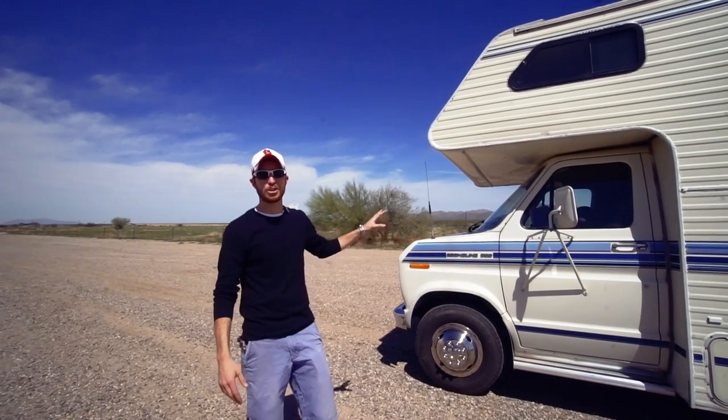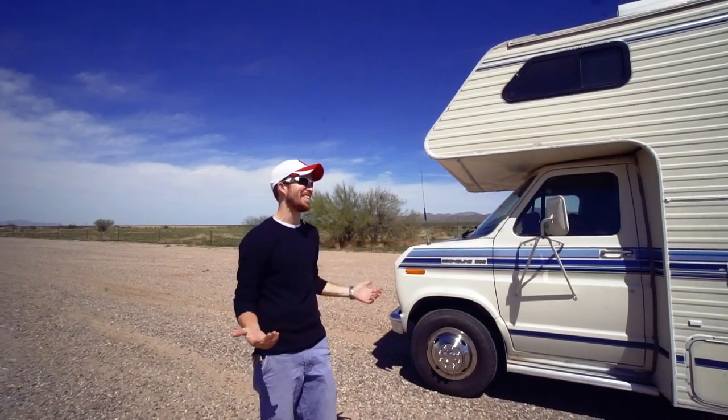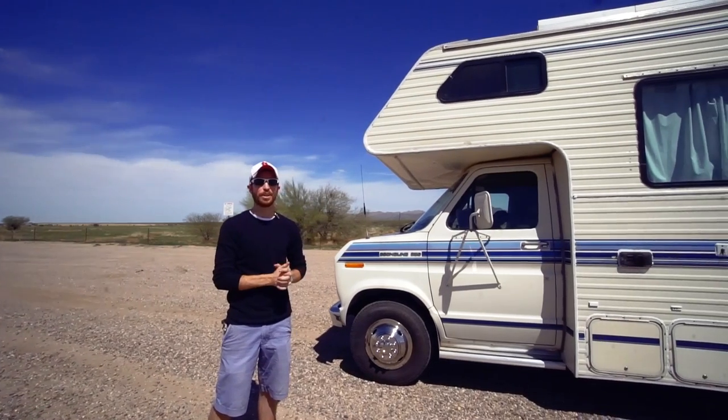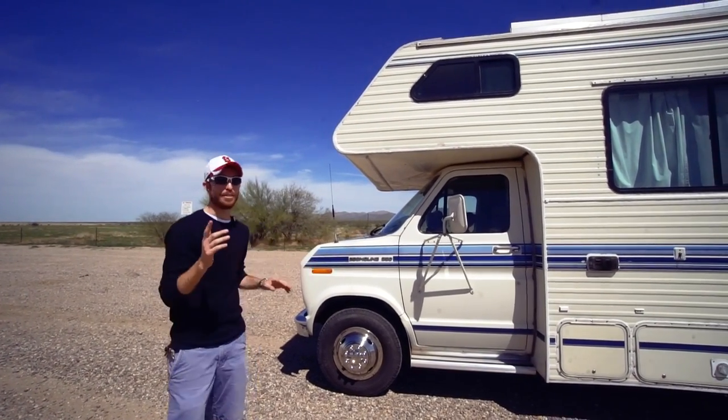It's got a three-gear transmission in it, so at about 55 miles an hour it's slowing down. So that's the one thing about older RVs, but the cool thing is it is just straight mechanical stuff. There's not a whole lot of computer stuff in it, so we've taken it to mechanics and they've actually really loved it for that fact.